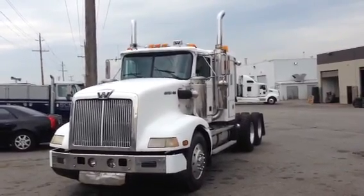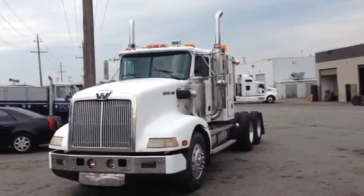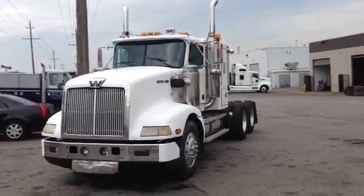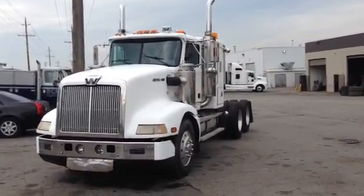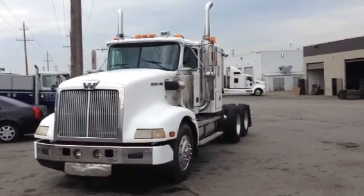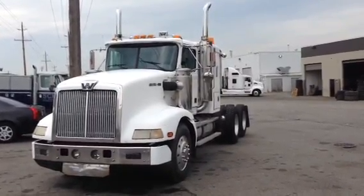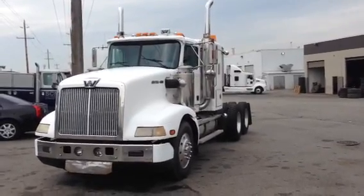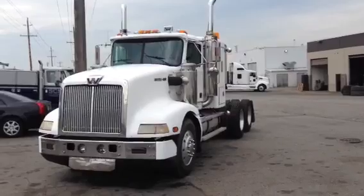It has 12,000 pound front axle rating on EFA 12 F4 axles. It has 46,000 pound rears with a New Way air suspension. It has a Jake brake with full lockers. It has an 18-speed Eaton Fuller transmission, RTLO 16618A. The rear axle ratio is 3.91.